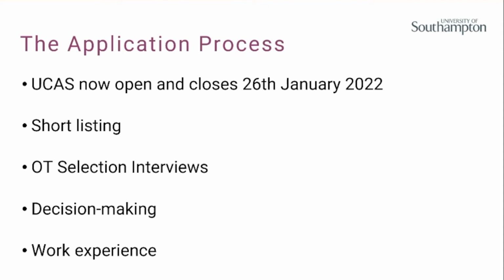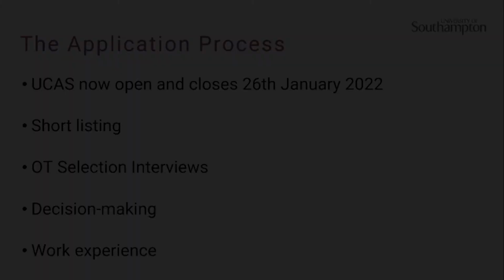And really what we're looking for is that work experience in your personal statement. So I can't tell you that enough. If you pass the initial part with your academic qualifications, you don't then need to tell us about those qualifications in your personal statement. We're much more interested in understanding why you want to be an OT, how you found out about it, and what you've done to get you to this point in time.